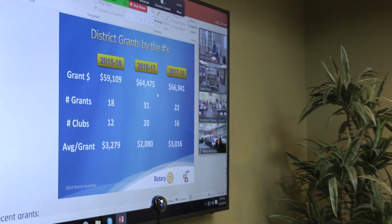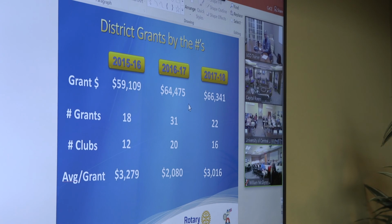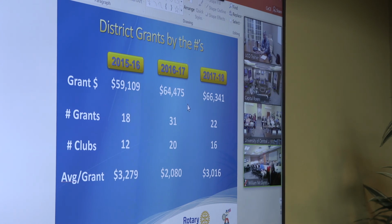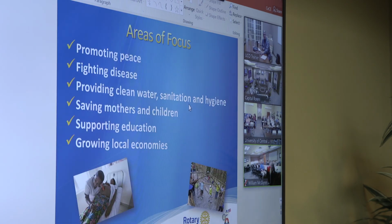All right, so here's how it breaks down over the last 3 years. The top number is the amount of money that was available to us for district grants. And you can see how many were done each year, how many clubs participated, and what the average grant size was. I can tell you that for 2018-19, the amount of money available is right around $73,000. So it's substantially more than we've had in the last couple of years. So get out there and get your clubs working to develop some great projects and then come request the money.